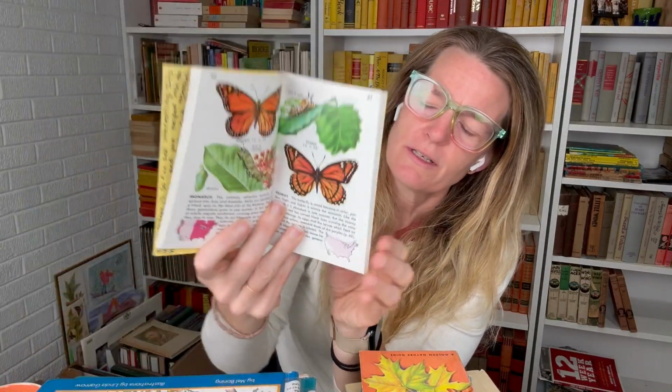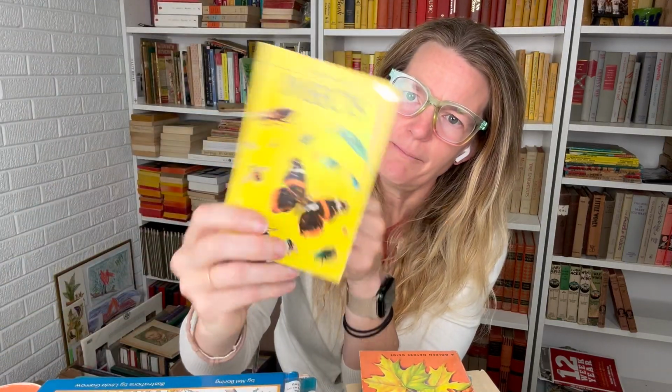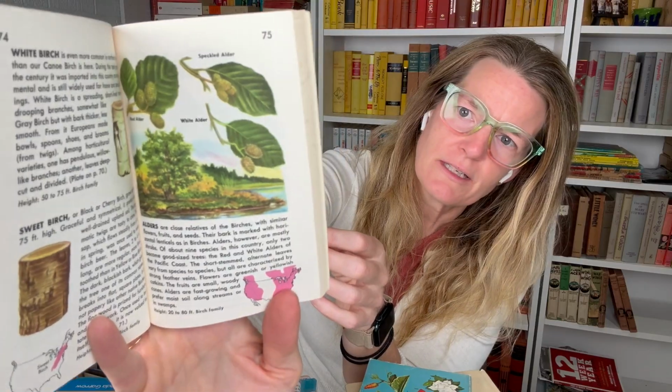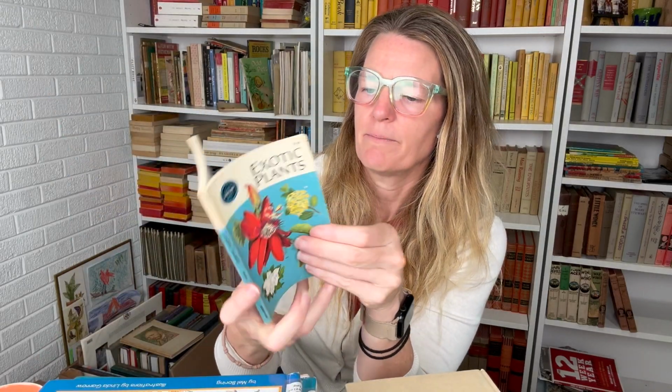Let's see. I have a couple of Golden Guides in paperback to show you. This one is Insects. Look at, again, the beautiful illustrations. That's why people still collect these Golden field guides today, because they are just lovely. Then we have Trees. And here's a peek inside the trees. And then this one is a little bit rarer. I don't find this one as much. This is Exotic Plants, and it's really beautiful inside.